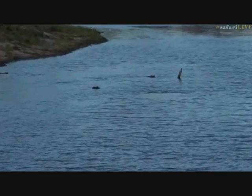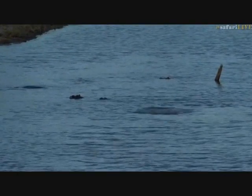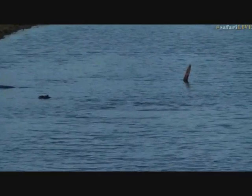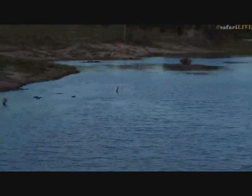Now, it would have to be quite a big lion pride, or one with a few males, that is able to really properly challenge a hippopotamus. They're massive animals and they are very dangerous.